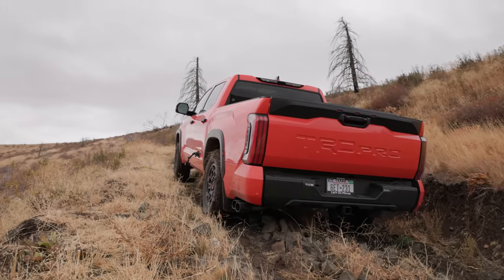Can this figure it out? Let's go ahead and dial it up just a little bit. And we're gonna see if crawl control can figure out this very slippery hill. I'm just gonna keep this going and see what it's doing on the outside. I can tell that the wheels are spinning, but not very much. Let's give it a little bit more wheel spin. We're gonna go up to high one. Heck, let's just go all the way, high two. See if it can climb this. See if it can figure it out. It can!